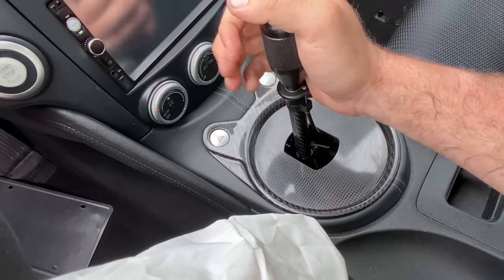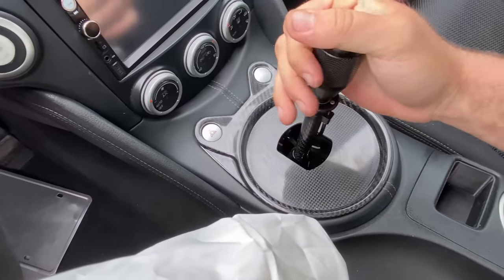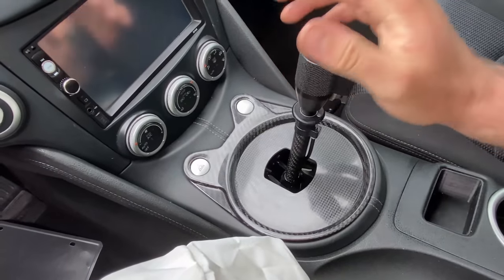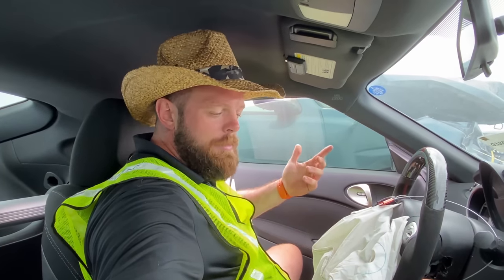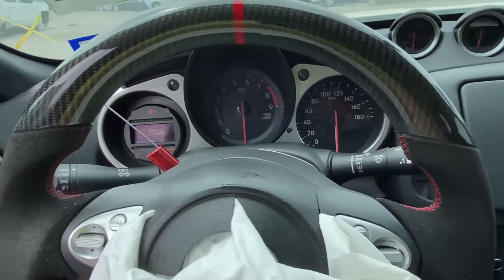This thing feels phenomenal. Don't know what brand it is. Somebody let me know in the comments. But this thing, whoever makes this, bravo, because I would shift this all day. In fact, I might do just that. If this car cuts on, maybe I'll just sit in here in the AC and play with the shifter all day. Unfortunately, that's not going to be the case because it does not have power.